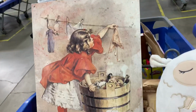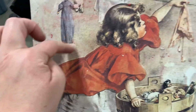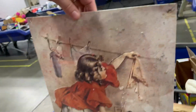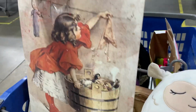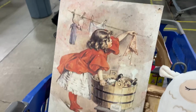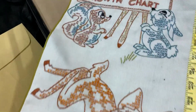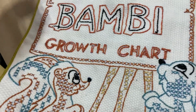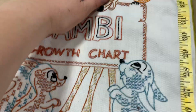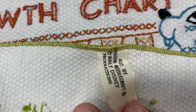So I'm still digging and I found this sign that's in really poor shape, it's just dirty and a little bit bent. But you know, they can sell for like $20. Maybe I can clean it up. Look at this. It's a vintage Bambi growth chart. It's in all right shape. Look how cute. It's Walt Disney, and it doesn't weigh anything.